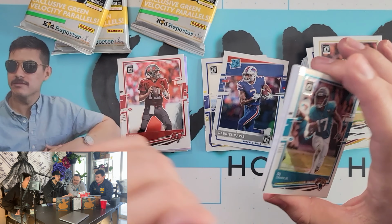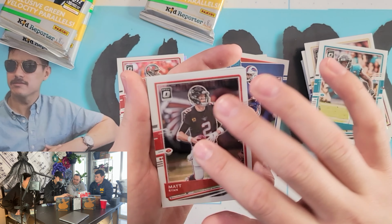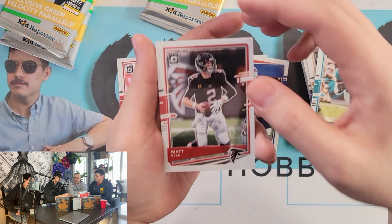Tom Brady. That's his first Brady as a Buccaneer. First Buccaneers right there. GOAT. Yep. Super Bowl year. So, GOAT. Got DJ Chark Jr., Matt Ryan, and a green. Is it a rookie? Is it a rookie? Hey, rookie. It is a rookie. This could be. Let's see. Here we go.